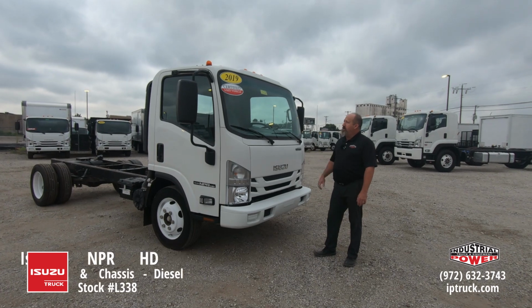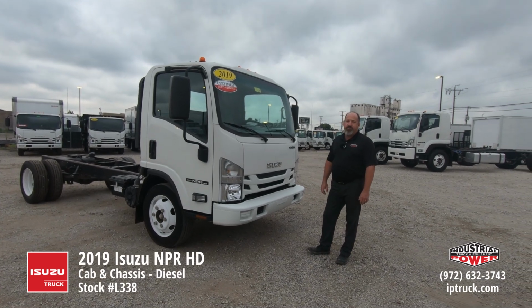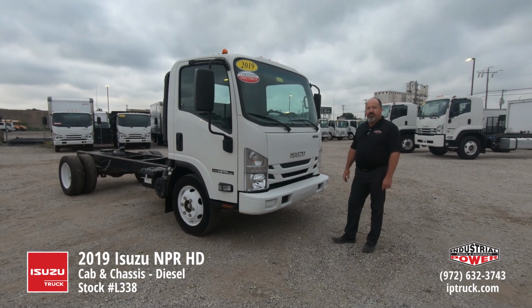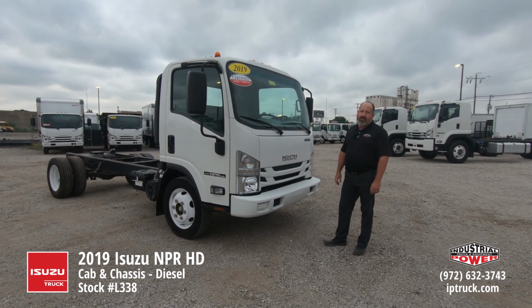Today we're going to be doing a walk around on this really nice 2019 Isuzu NPR HD gas truck. It does have the 6-liter gas GM engine in it, and it is a 14.5 GVW truck.